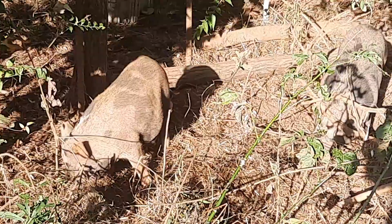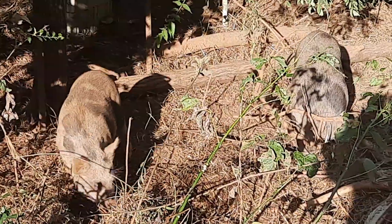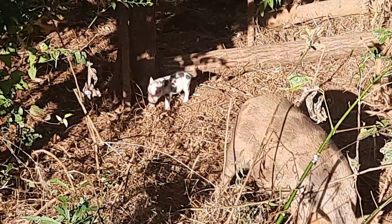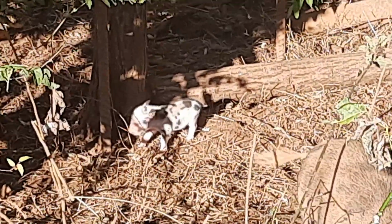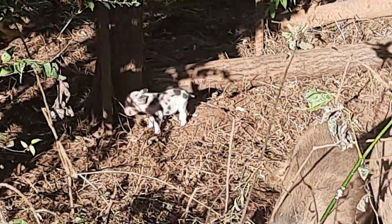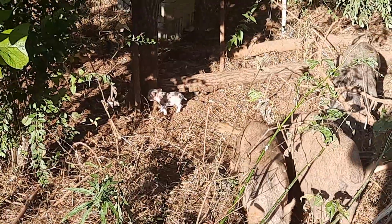Okay, just a minute. I don't know if you can even tell how little she is. Like, she's maybe 8 to 10 inches.